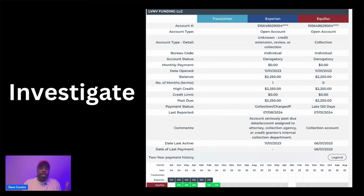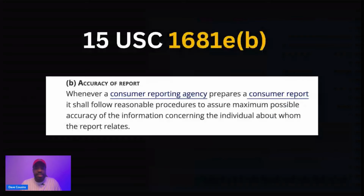All right. Now, based off of 15 USC 1681e(b), whenever a consumer reporting agency prepares a consumer report, it shall follow reasonable procedures to ensure maximum possible accuracy. All right. Now, we're going to basically leverage this law off the jump to actually remove this negative account or this collection from your credit report. Now, let me walk you through that process of how to write the letter up.